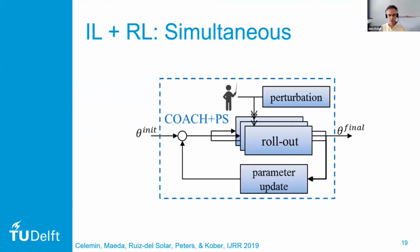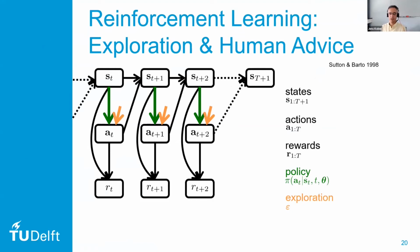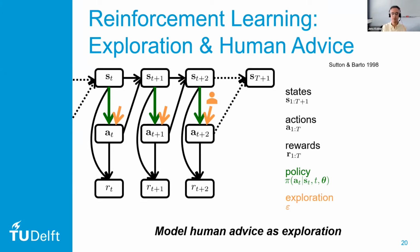So here I'm going to talk first about policy search approaches, but I think you can also apply it more generally to other reinforcement learning approaches. That's how a typical rollout reinforcement learning loop looks, with the states, and then taking an action, you end up in the next state and get the rewards. And very importantly, you also have the exploration. So the idea we came up with is, how about we actually model the interactive corrections we get from the teacher, what Benji called the human advice, as a form of exploration. The advantage of that is that it very naturally integrates with the rest of the algorithm. It just treats it as an additional data source.